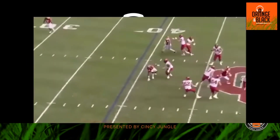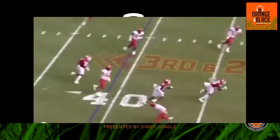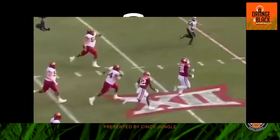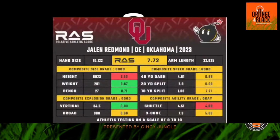And then this is the fun one here. This is everybody's hero from last year, Brock Purdy. Ball gets knocked out, and then look at him scoop. Outrunning big guys, but he's moving for a big dude, right? He's moving. He takes it to the house. So that's the nice fumble recovery that I told you about earlier.